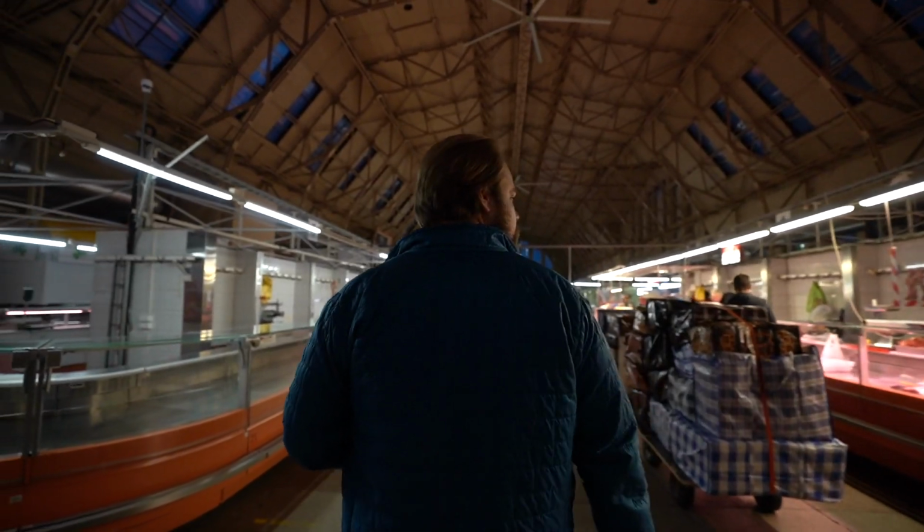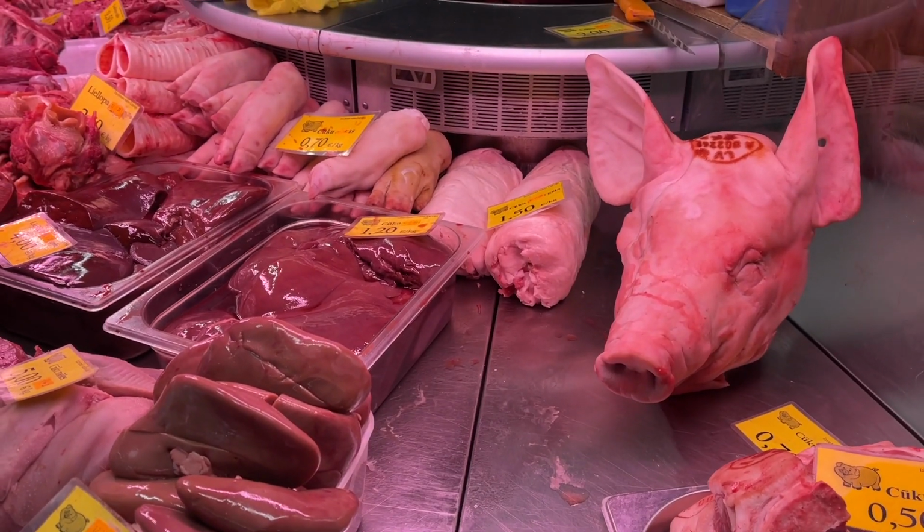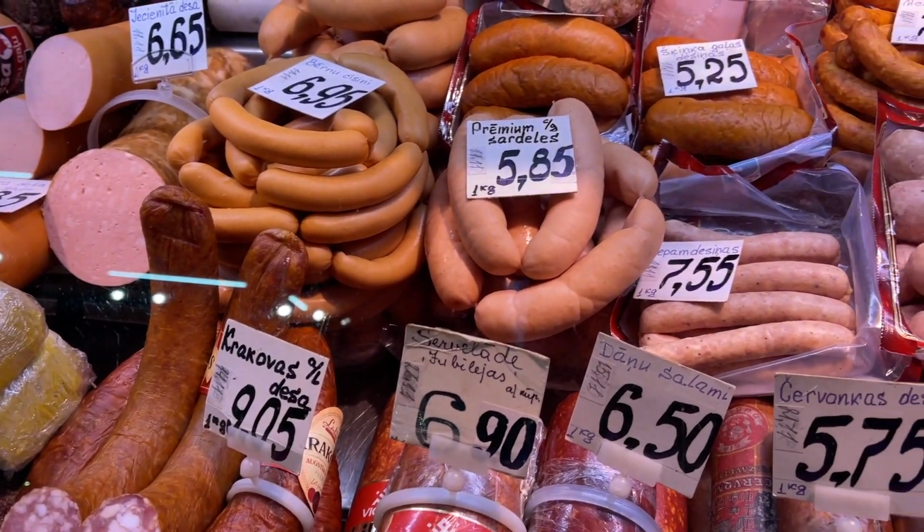Okay, lots of meat. I think this is the deli portion. Bacon. Bacon. Oh, there's a pig's head. While Max has a smell aversion to seafood, I don't fancy myself in a butcher all that well. Yeah, this definitely smells like a straight up butcher in here. We've seen pig heads, pig feet, intestines, hearts, deer meat. Liver. Just not my kind of place, really. But I bet you can make a pretty good stew after shopping in here.